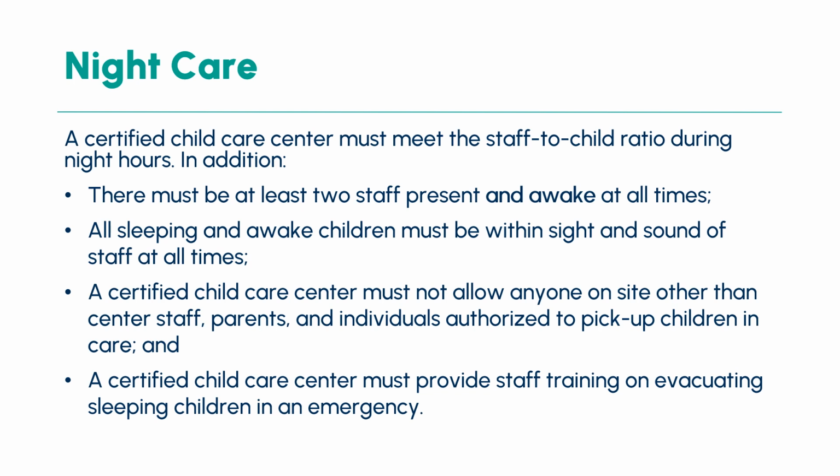A certified child care center must not allow anyone on site other than center staff, parents, and individuals authorized to pick up children in care, and a certified child care center must provide staff training on evacuating sleeping children in an emergency.